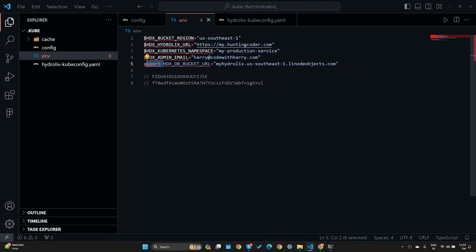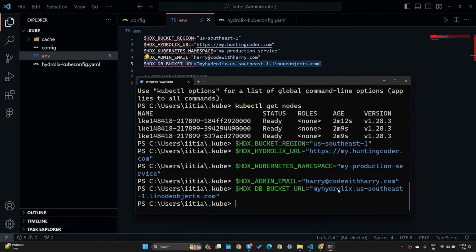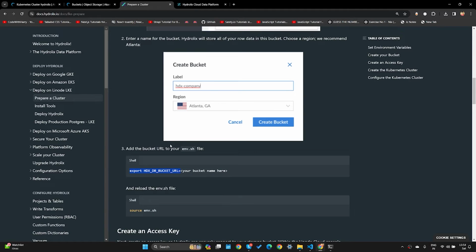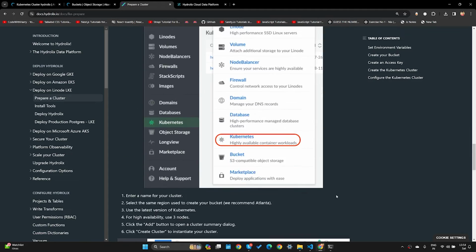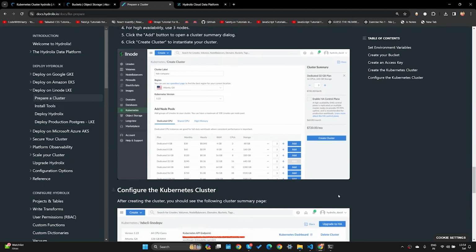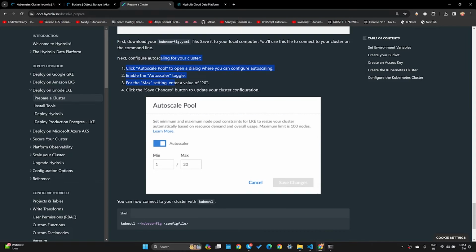Okay, and instead of saying export, I'll use $. I'll save, and let me copy this and paste it. Copy, and I'll paste it here. Enter. Okay, so everything is set up now. Let's go to the next step. We have created the access key as well, and everything is done. Let's configure the Kubernetes cluster, which is done already. We have auto scaled as well.